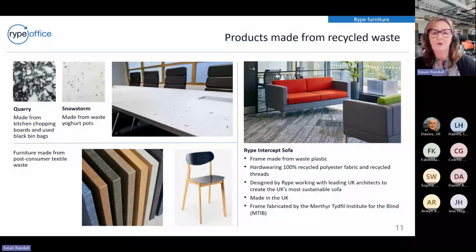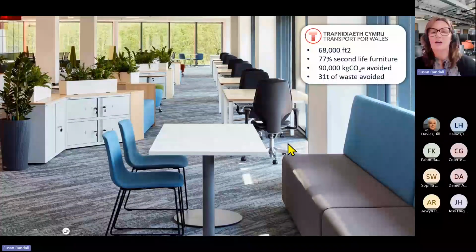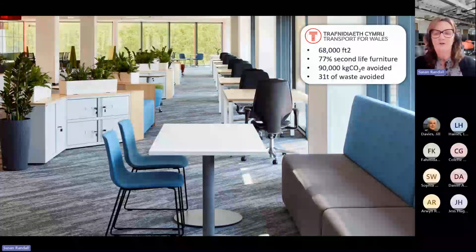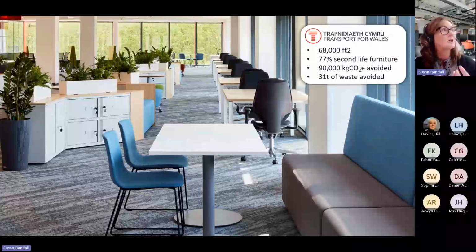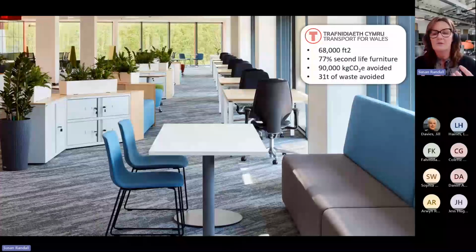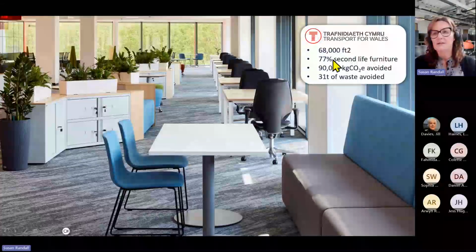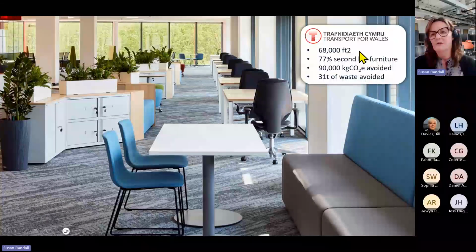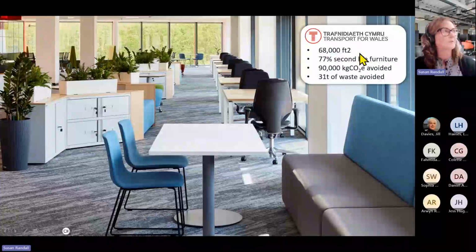So if I just move on to some case studies to try and demonstrate the quality that the circular economy and remanufacturing can provide. You can see from all these images, all of this furniture was supplied by Rype, and all of it is remanufactured. And then the figures here show you some of the savings, whether they be financial or environmental.